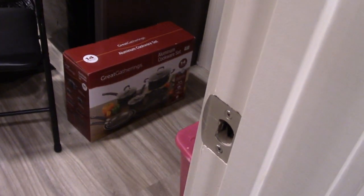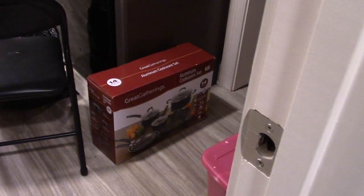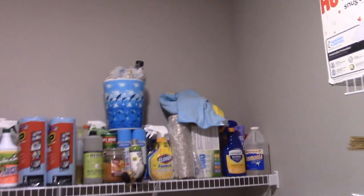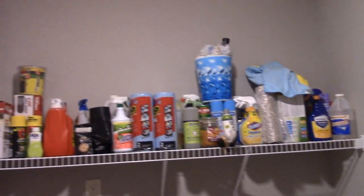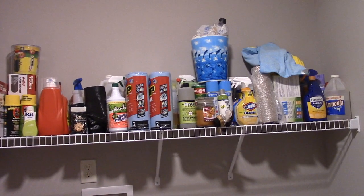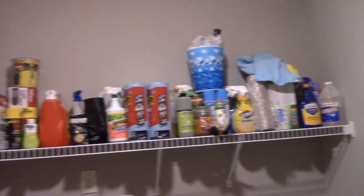And then I have not put away the new pots and pans because those have to be washed first. And also, these bowls have to be washed too. And then this I still have not tackled yet. I tried to get to this. This has got to be reorganized for sure. Because, honey, that is not staying like that.